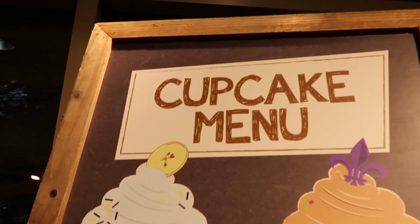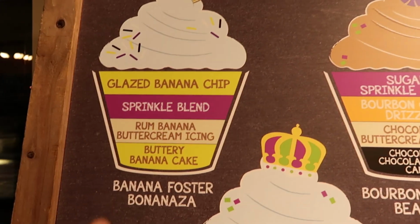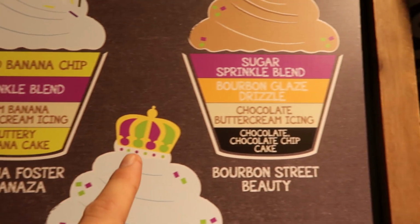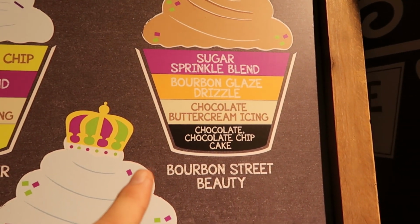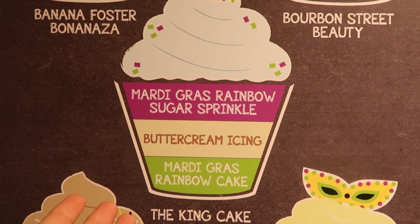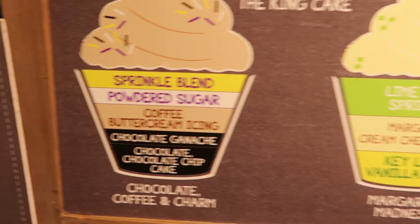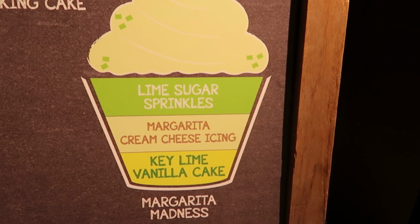So here is the cupcake menu, and you can see what each of the cupcakes is made out of. So here's the Bananas Foster one, the Bourbon Street Beauty, the King Cupcake, and then the Chocolate Coffee and Charm Cupcake, and the Margarita Madness cupcake.